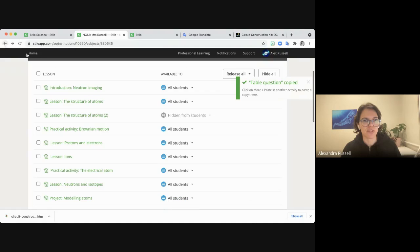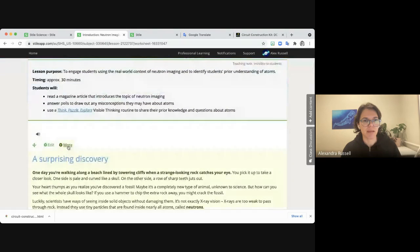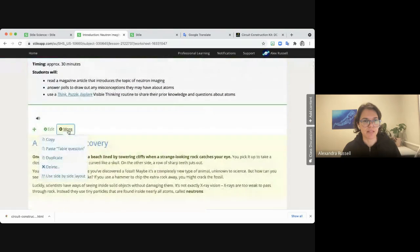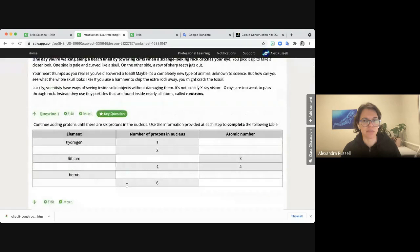and then I can go into any other lesson, and I can paste it. So I'm going to use that same more button. I'm going to hit paste, and it will just appear directly beneath it. So I can copy and paste between lessons. I can duplicate, I can modify, I can add and delete.